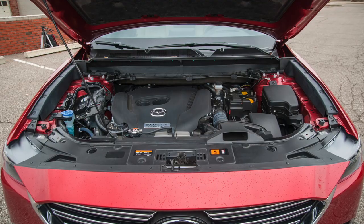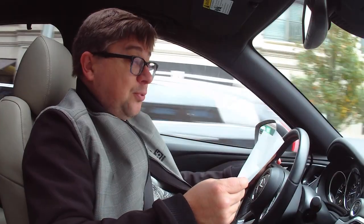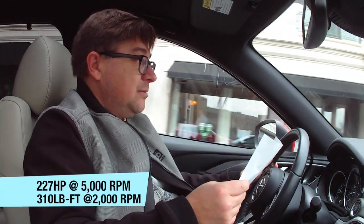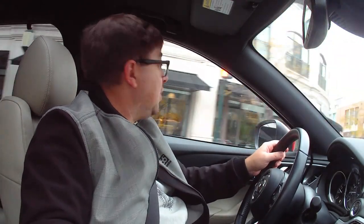This is powered by a 2.5 liter turbocharged four cylinder. And let's check the facts here, just because you keyboard commandos will be mad if I don't get this properly correct. It's 227 horsepower and some amount of torque. We'll fill it in while driving. Don't feel like trying to read and drive at the same time right now.